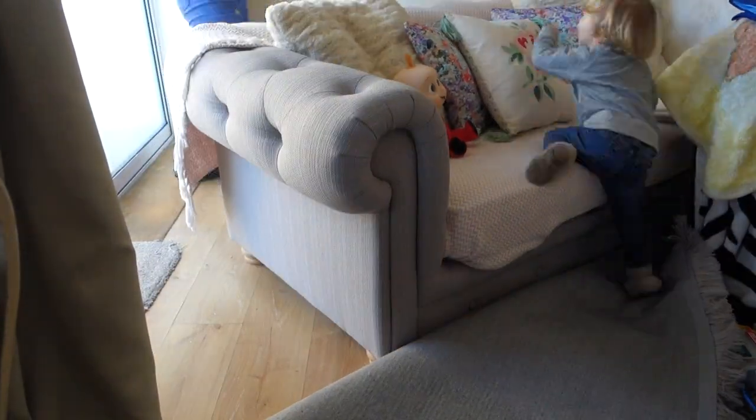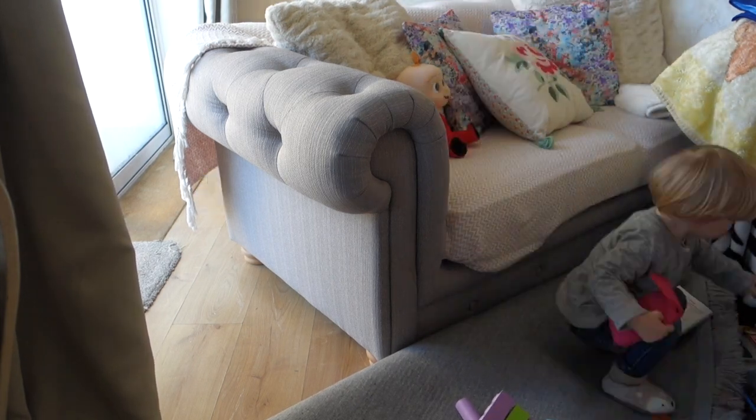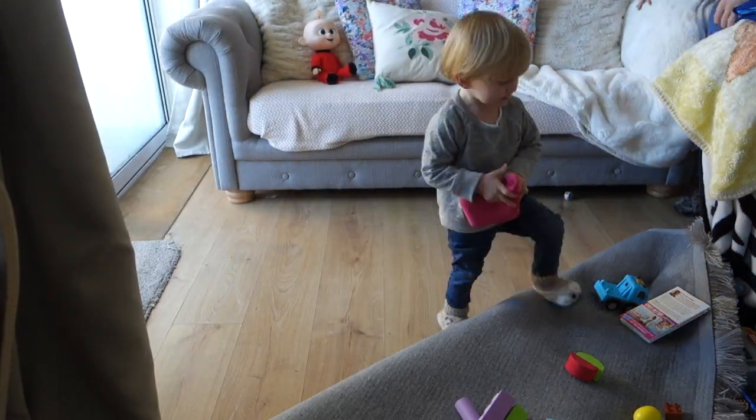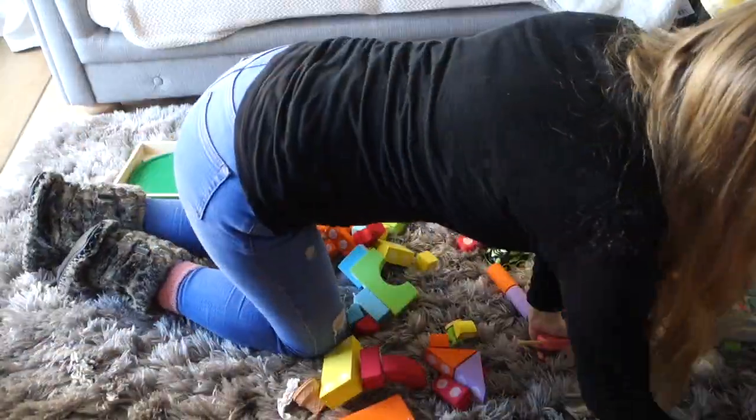I thought since I'm cleaning, I may as well pull out the sofa, and oh my goodness, when I pulled it out, there were at least 30 different items behind there. Does anybody else get this? Do children just like stuffing things under the sofa when nobody can find them?